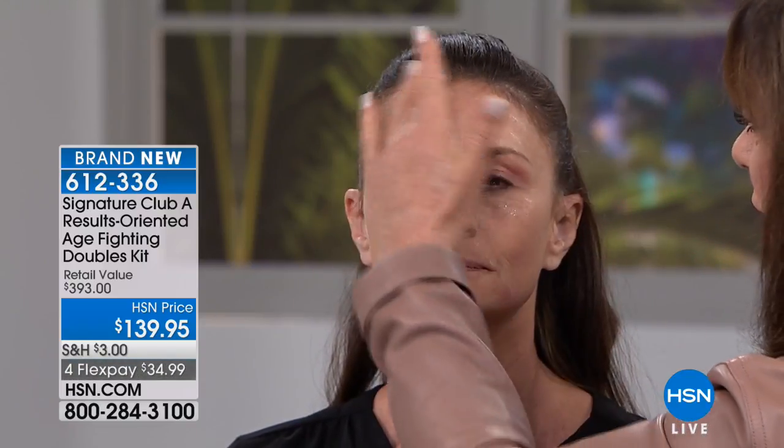Nothing works quite like this. And these capsules are hermetically sealed. So each one is like a fresh jar of cream. You use it and it's like using a fresh jar every time because the actives are fresh, hermetically sealed.